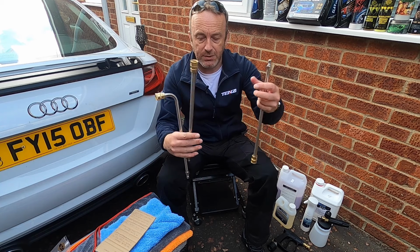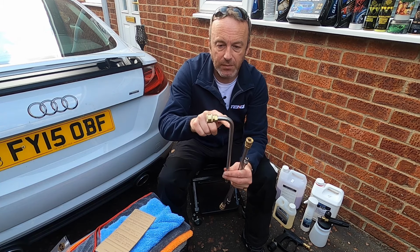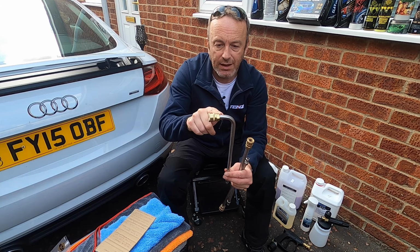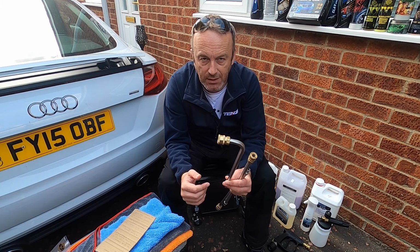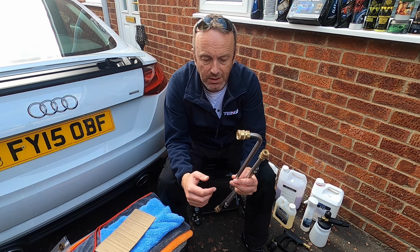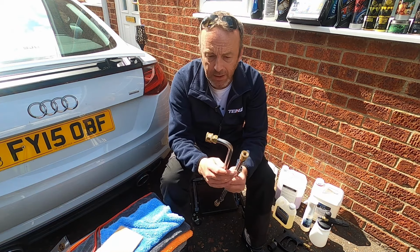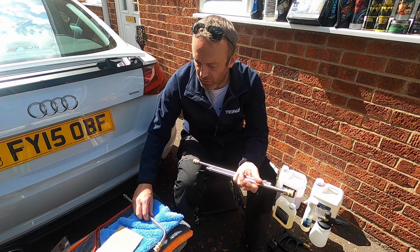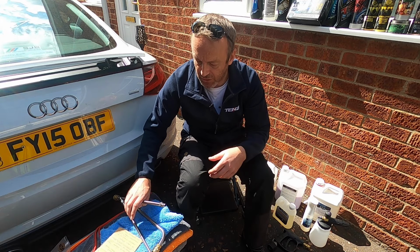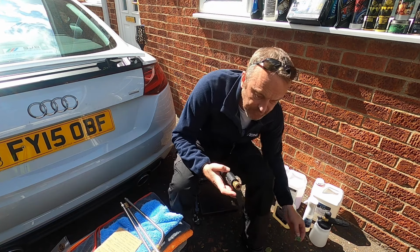You've got two straight pieces, okay, and you've got one piece with a 90 degree bend on it. All right, I'm going to see how we can use that, predominantly in car detailing, but in domestic home use as well, because the uses are pretty much limited to your own imagination. And the beauty of these quick releases, there's no screwing and unscrewing and all that kind of stuff, which is good.